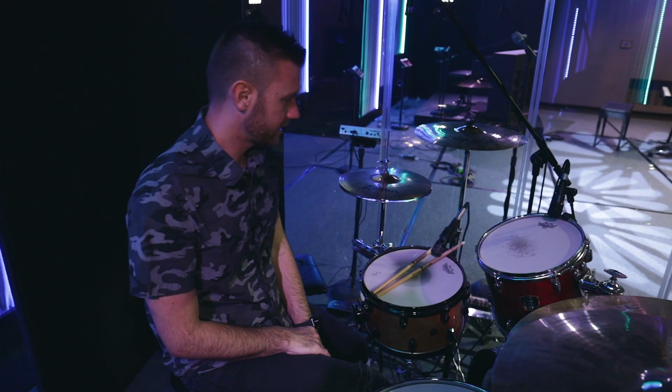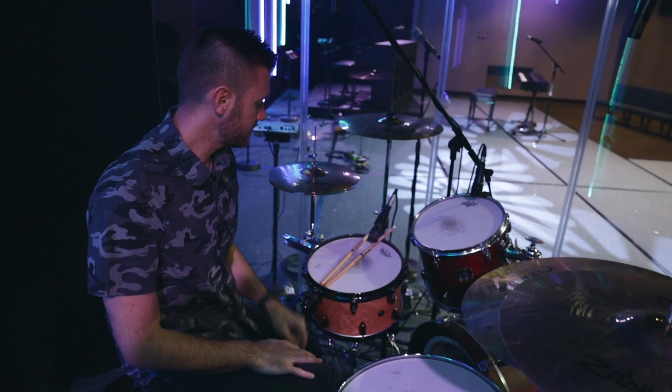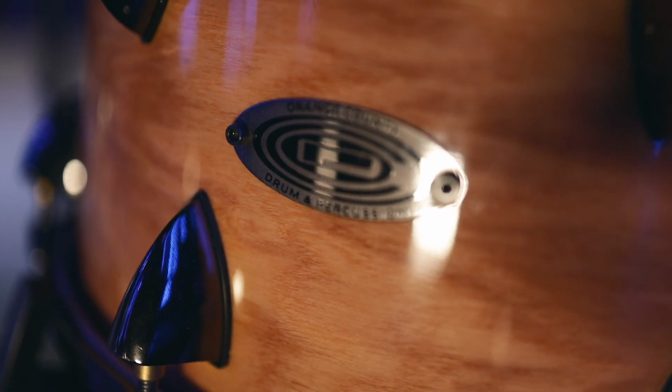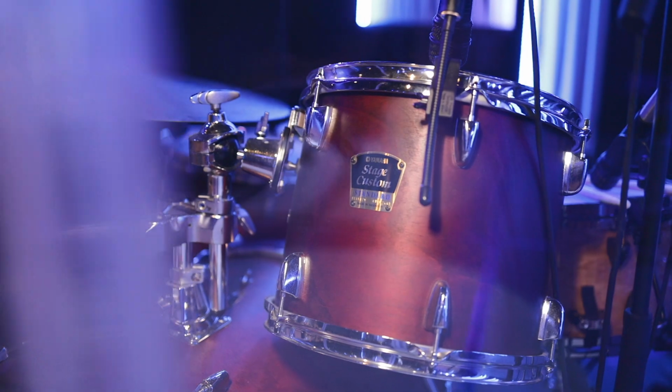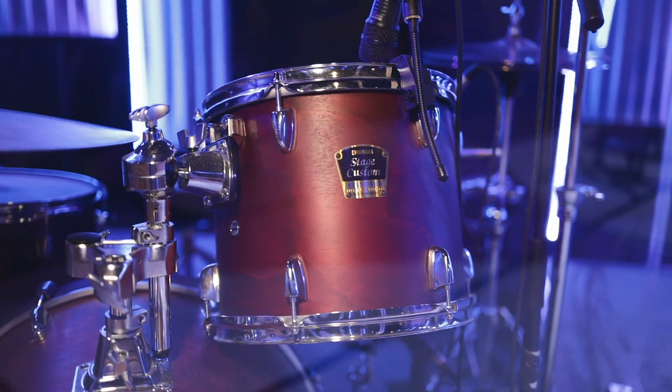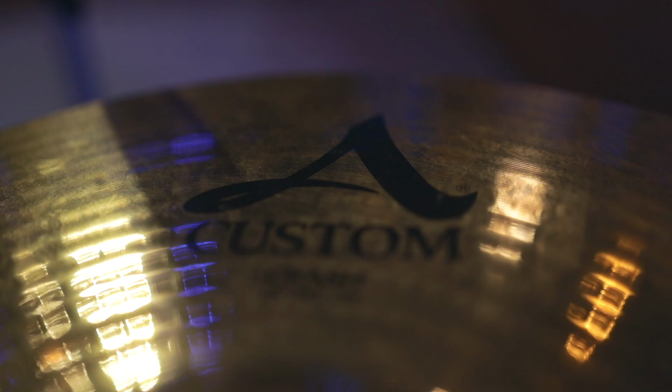So here's our drums. This is Christian's station right here. This is his snare. I have no idea what snare this is, but he talked about it in another video. We are using an old school Stage Custom shell pack. We do use Remo heads. A few of these are custom cymbals.